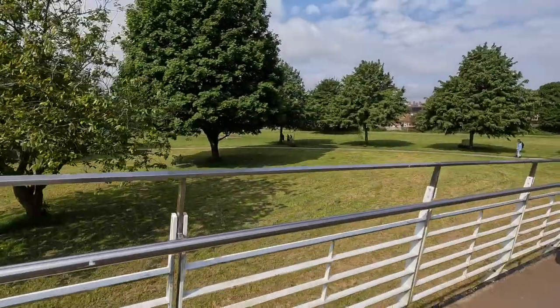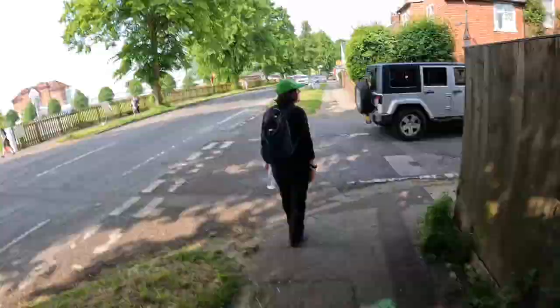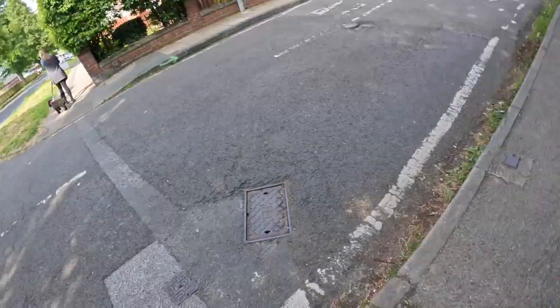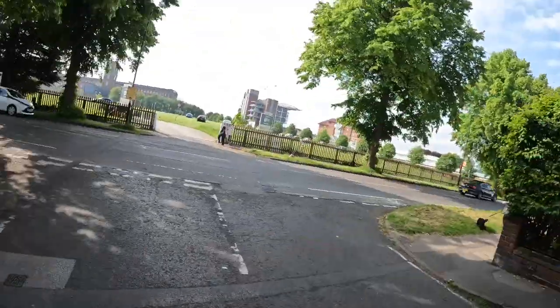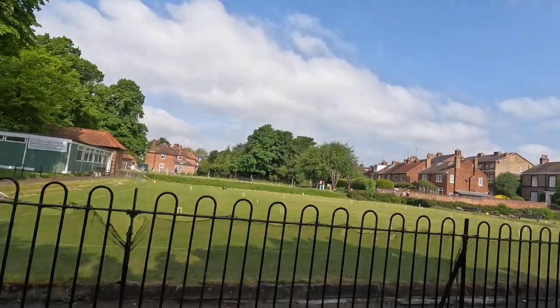We're heading this way, over this green bit. This was supposed to be a nice view of York Racecourse, but at that point just there, I sprained my ankle and I'd set the camera to time-lapse. And look, more sporting treasures.